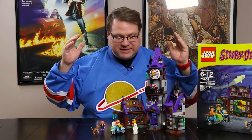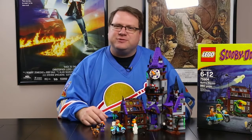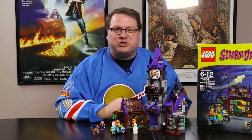By far, this was the most fun set to put together. It had a lot of pieces, probably about mid-size for sets that we've seen before, but there's a lot of detail throughout the entire set and a lot to explore. Let's start things off with our Scooby Gang.